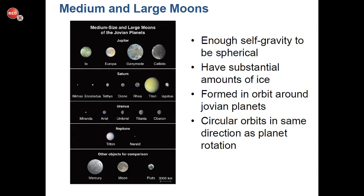We figure most of these are formed in orbit around the planets, and they orbit the same way the planet rotates. It's much like, imagine a mini solar system. These groupings of the planets are going to be sort of like the formation of the solar system for each planet.